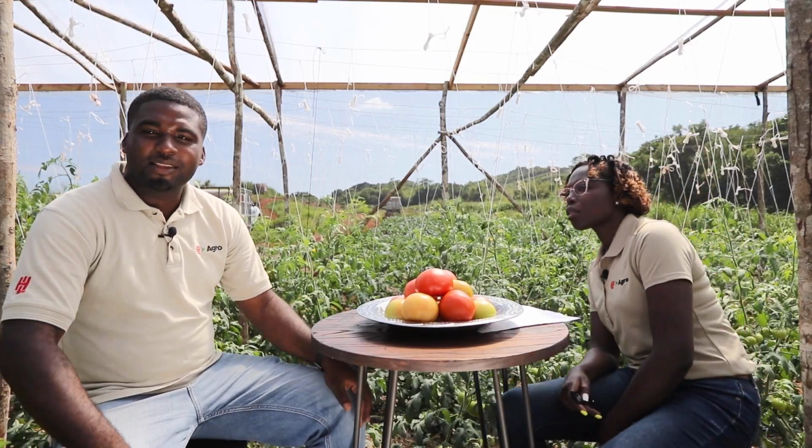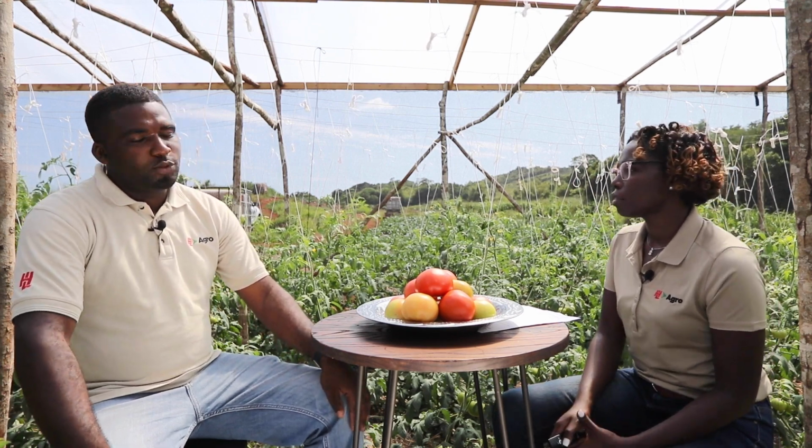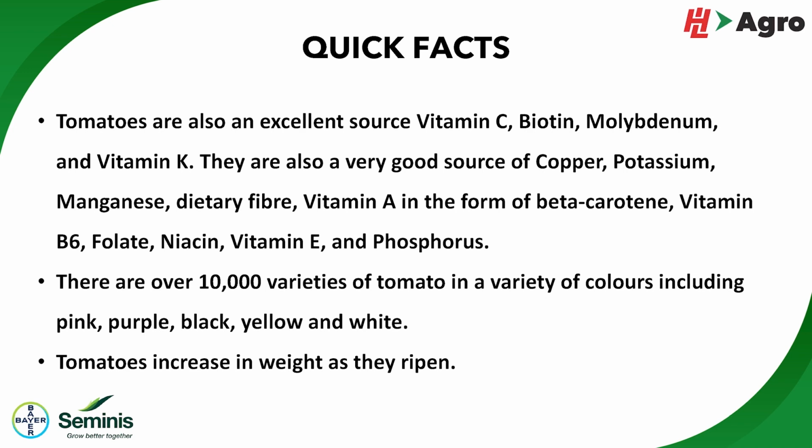Now, what are some of the other vitamins, minerals, nutrients that tomatoes might have? Tomatoes are high in vitamin C, vitamin B, magnesium. Tomatoes are also high in fiber. Yes. Okay. All right, no problem.